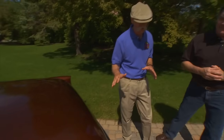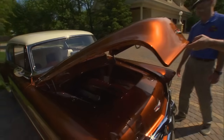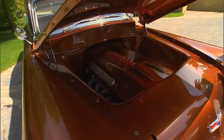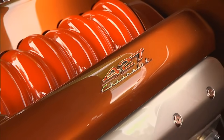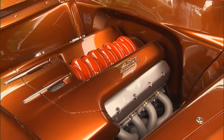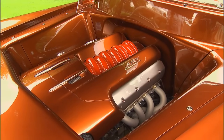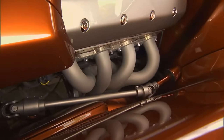Now, I imagine we've done something wonderful under the hood. Yes, indeed. Well, once again, I can't see much, but I do see 427. Tell me about the engine. We started with a 6-liter Chevrolet truck block, bored at about 40 thousandths, and put a 4 1/8-inch stroke crank in it. So it does displace 427 cubic inches, makes about 530 horsepower on the dyno.